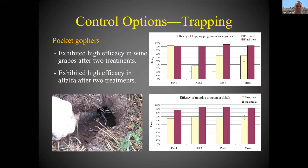So we talked about some tools to try to increase the efficiency and efficacy of trapping programs, but we really haven't talked about how effective trapping actually is. Turns out it's quite effective. We looked at it in a couple of different cropping systems, including wine grapes and alfalfa. And we saw in both cases, after 2 trapping sessions, we were about 92 to 94% removal rates of gophers from those fields. And in fact, I have some other data that I don't have here today that shows that we can completely eliminate gophers in some situations after 3 trapping sessions in fields. So trapping is certainly a very effective tool when it comes to managing gophers.